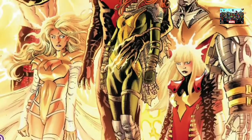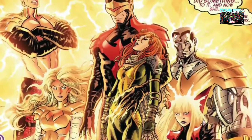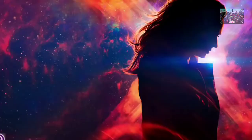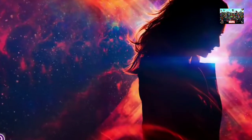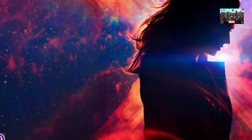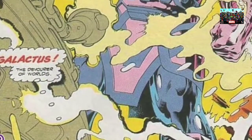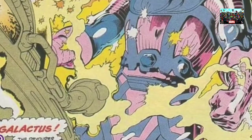Our current universe exploded into existence from the Big Bang, but the Big Bang actually destroyed the previous universe. Just as Galactus existed in the previous universe as a person known as Galen, the Phoenix Force also existed in the previous universe. In fact, the Phoenix Force played a huge part in the recreation of Galen into Galactus. Remember, the Infinity Stones are remnants of the previous universe.